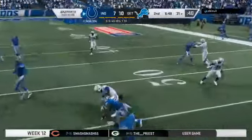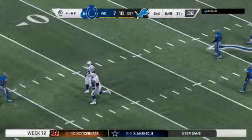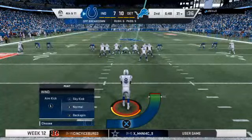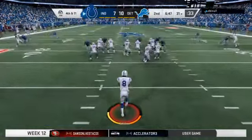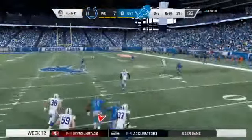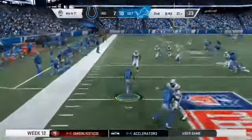Now a 3rd down throw, but it misses the target, incomplete. Problems on 3rd down so far in this first half. Relatively small sample size, but they're now 0 for 3. And the average in the league, somewhere around 40% on 3rd down for offenses. So what's the answer to this? Either convert them or don't get the 3rd down in the first place. Get your big chunks of yards up.